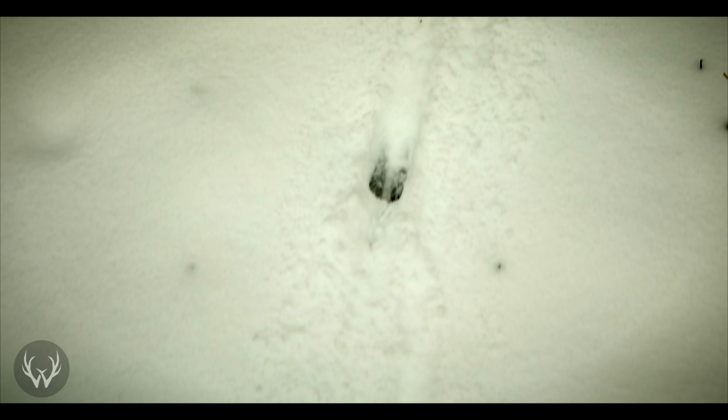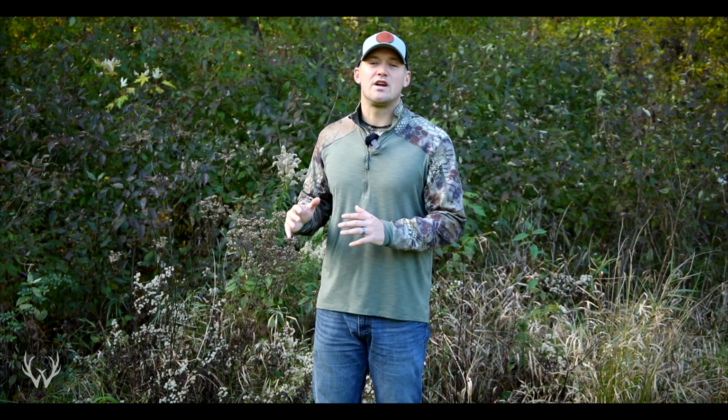So if you don't think that you're going to be able to put in any habitat improvements this coming off season, just try your best to make some time to scout your property following the hunting season. The second thing that you can do on your property to see more deer without having to put in any habitat improvements is to run a few trail cameras.